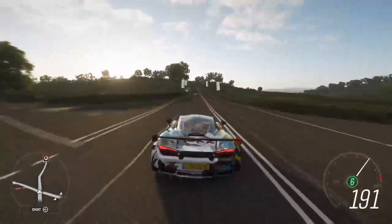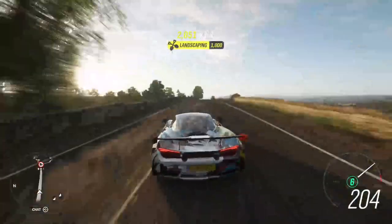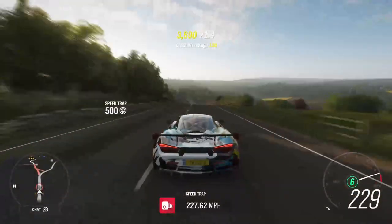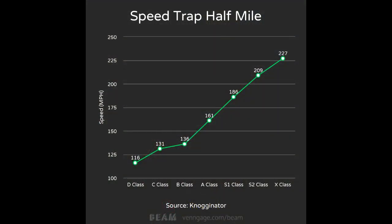X class was cheaper to upgrade, as we've seen before, but it costs a lot in the auction house. So how much different is the top speed? Well, in fact, it is pretty different, from 209 to 227. So let's go ahead and bring up that chart. As you can see, things are a lot more linear here.